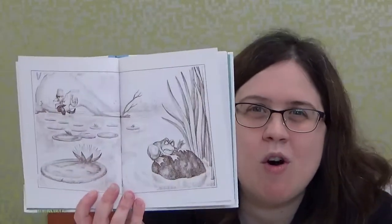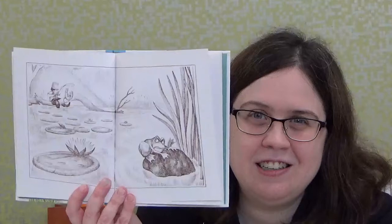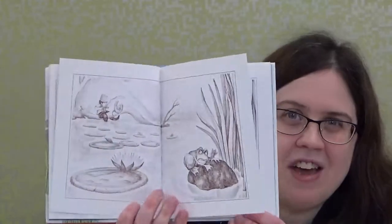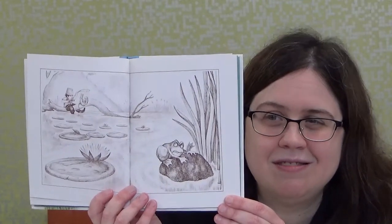Well, let's see. Oh, so it looks like the boy is mad again because he caught his dog instead. And the frog is now on the rock, too far away for the boy to catch. That's going to make the boy really mad. And take a look at the frog's face. I don't think the frog is too happy either. Well, let's see what else happens.